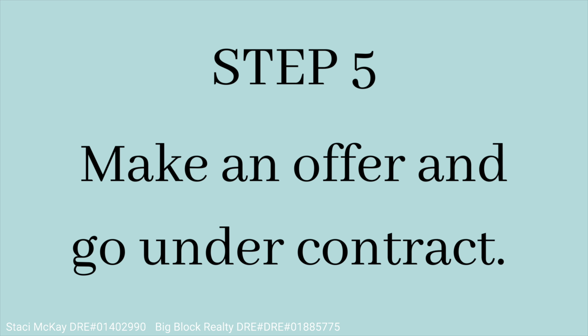Step number five, making an offer and going under contract. Now your realtor is going to guide you through this process, so it's super important that you have a local experienced agent helping you through this.